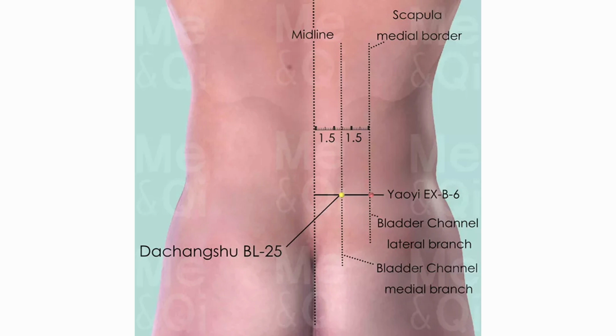Urinary bladder 25, Da Chang Shu, Large Intestine Shu. On the back, 1.5 tsun lateral to the lower border of the spinous process of the fourth lumbar vertebra. Back-Shu point of the large intestine.